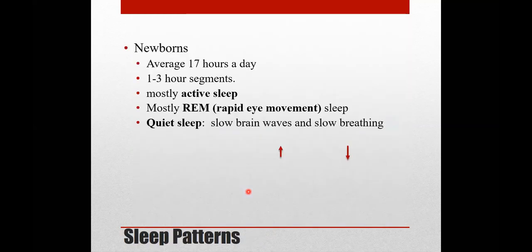So let's have a look next at the development of sleep patterns within the first 2 years. Newborn babies average about 17 hours of sleep a day, various levels of sleep, kind of in 1 to 3 hour segments. Most of that sleep is active sleep where they don't seem to be fully asleep, kind of in the twilight between awake and asleep in many cases. And they also spend a great deal of time in REM sleep, rapid eye movement sleep.